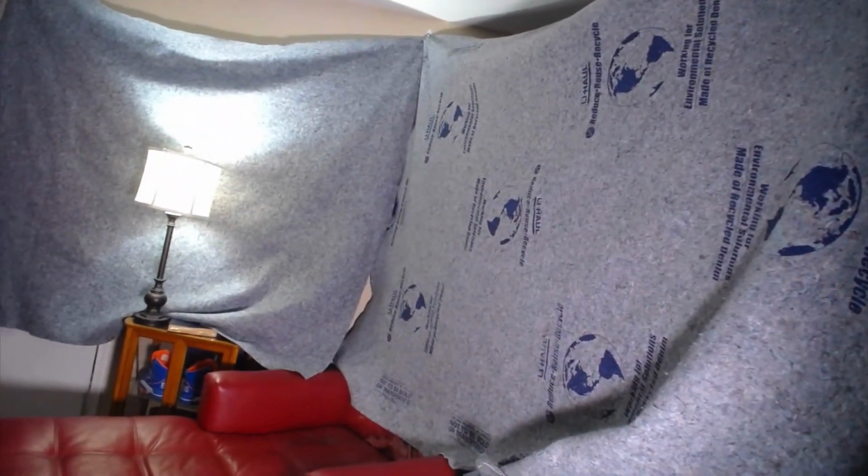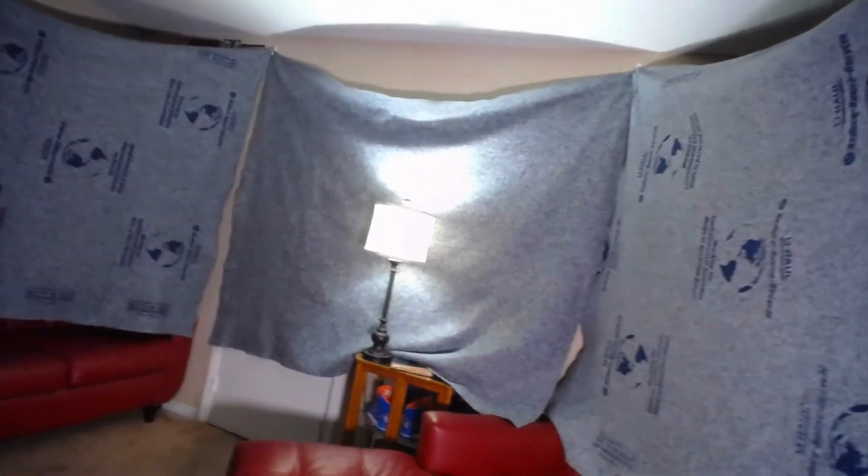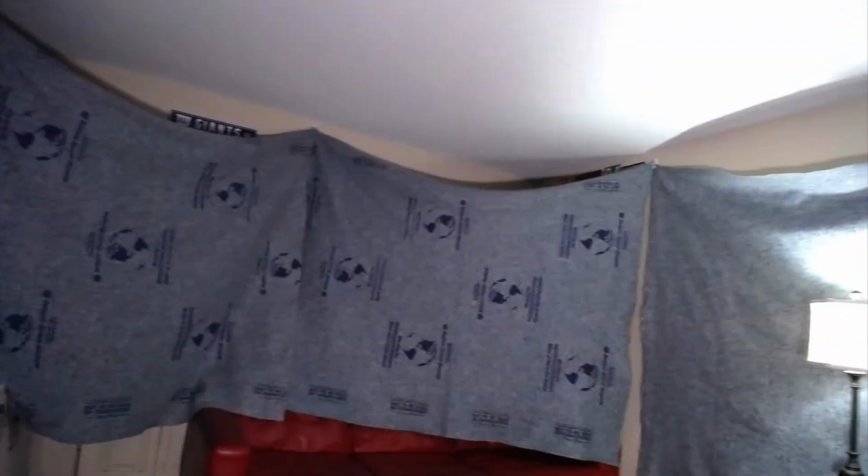Starting all over. Look, this is it. This is what I use. The blankets. And you can see, let me move this a little bit. You can see that they're all over, and it does work for me. It really does. And you don't see, I don't have it on all of the walls. I just have it on pretty much these three right here. And it works for me.